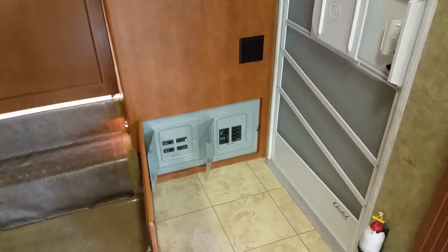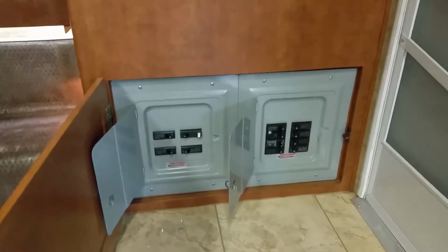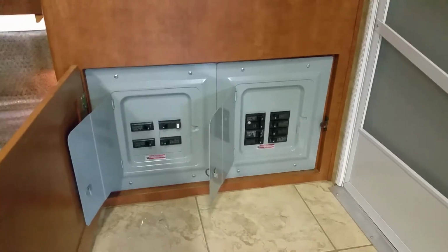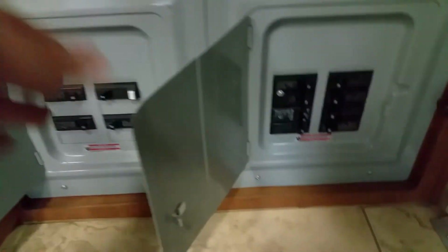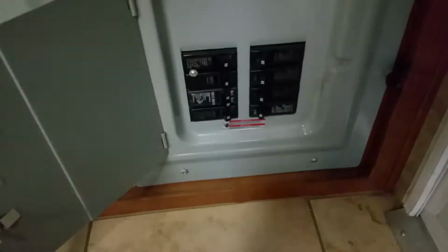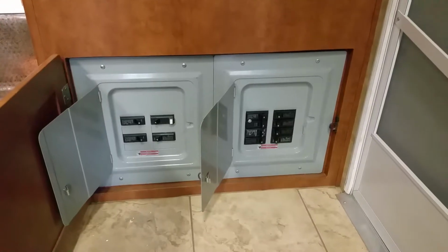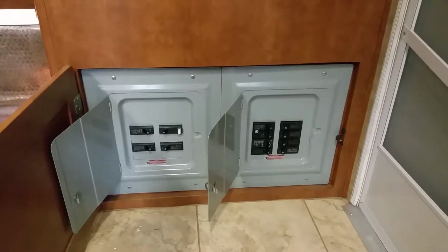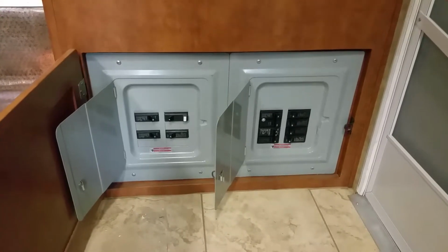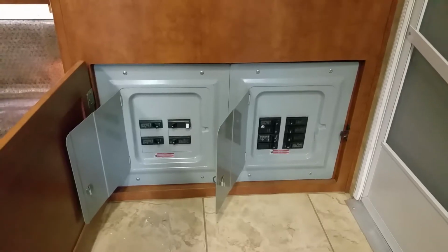Now look at that. If you've been looking at trailers, you'll notice that typically these fuse boxes are all plastic. These are not plastic. These are the same type of boxes that you would find in a house. I've heard of fire hazard problems because those plastic ones will melt, and that's not the case with this. The construction quality of this unit is like a house. Really, really nice. Now I'm going to take you up into the bedroom here.